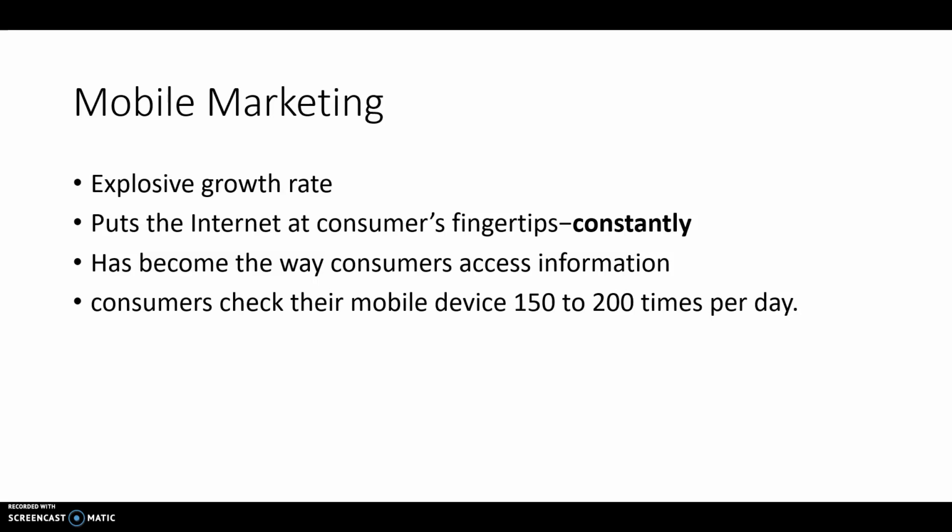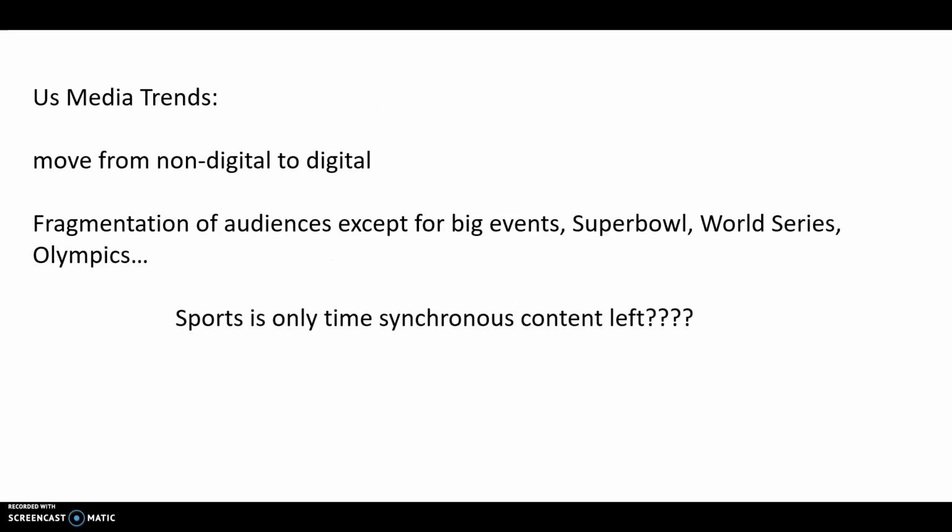And at some point, there'll be more voice activation, I think. I mean, that's where Alexa and Siri are taking us. So it won't be so much the fingertips, but your voice that makes things happen on your device. People check their mobile devices 150 to 200 times a day.